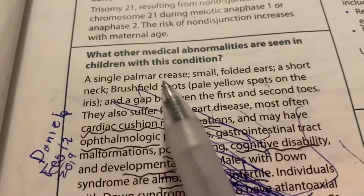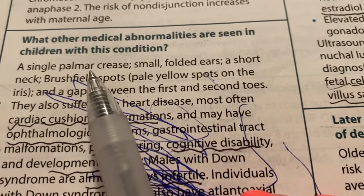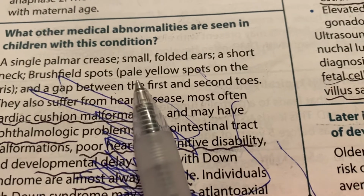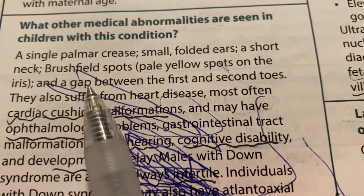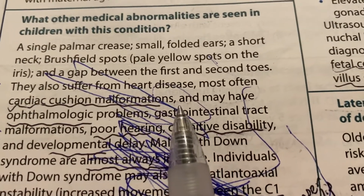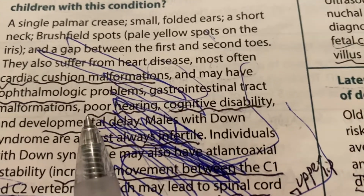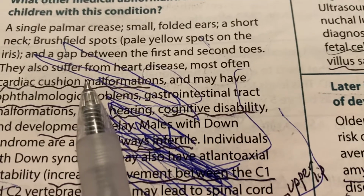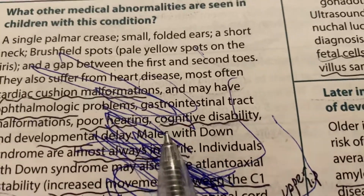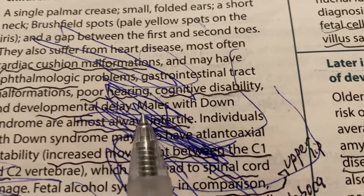Okay? Now we go here and we say, what other medical abnormalities are seen in children with this condition? A single palmar crease, small folded ears, short neck, Brushfield spots, pale yellow spots on the iris, and a gap between the first and second toes. They also suffer from heart disease, most often cardiac cushion malformations, and may have ophthalmologic problems and gastrointestinal tract malformation. So this is cardiac cushion defect, which is thickening of part of the heart.